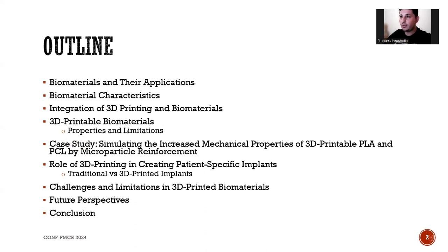A comparison of 3D printed implants with traditional designs and the challenges faced in 3D printing biomaterials will also be addressed. Finally, we will look at future trends and wrap up with a summary of key points.